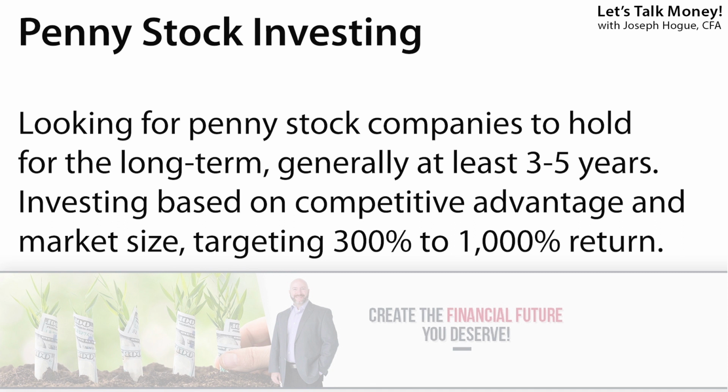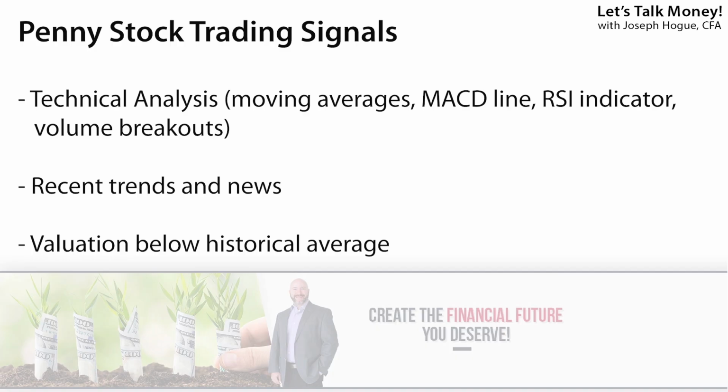Here you're looking for a competitive advantage in a product and a large market for sales growth. So in that short-term penny stock trading idea, you're looking for a quick return and not necessarily a company you think can change their industry. Here you're watching for stock prices that break above their 50-day moving averages, move into oversold conditions, or those with valuations below their historical averages, or ones that might benefit from recent news or trends.